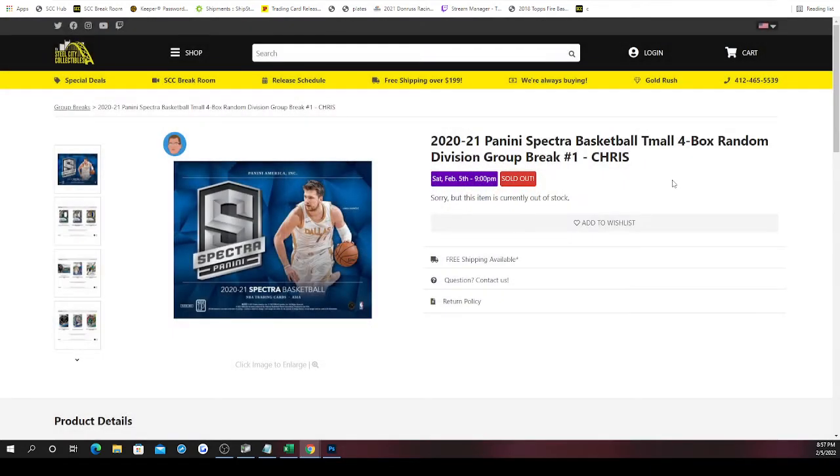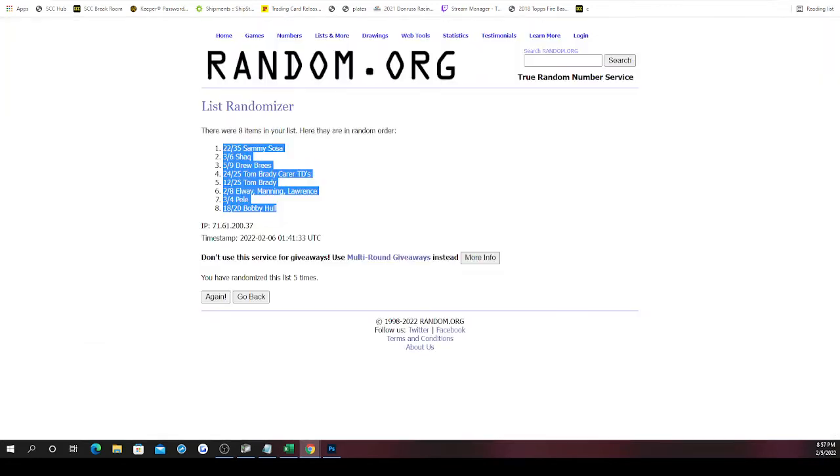So now this is the division break, so there's six spots. We're going to randomize the spots and divisions five times and match them up. Whichever division ends up next to your spot, teams that fall into that division, those will be the cards you look for because those will be the cards you receive. So good luck, everybody. Here we go.